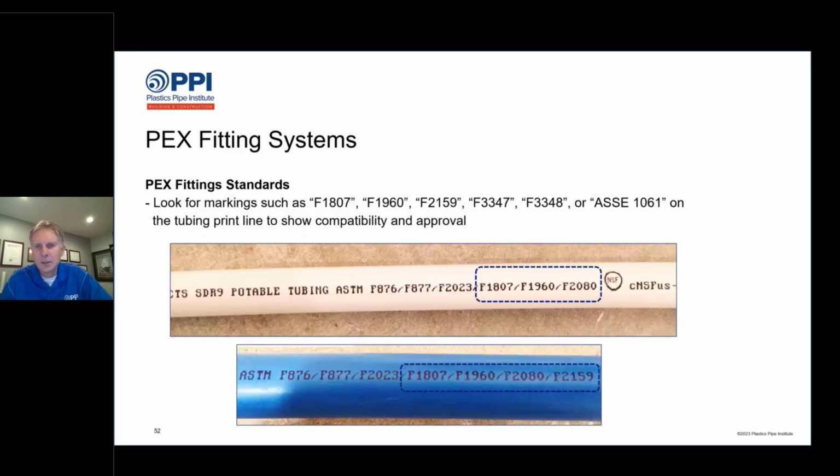So, for example, in these images of PEX tubing, the white PEX tubing on the top has been tested, certified, and recommended by that manufacturer for use with F1807 crimp fittings, F1960 cold expansion fittings, and another type of cold expansion fitting standard known as F2080. And then the blue tubing on the bottom has all of those three standards on it, plus also the ASTM F2159 standard, which is the crimp ring fitting made of polymer body.